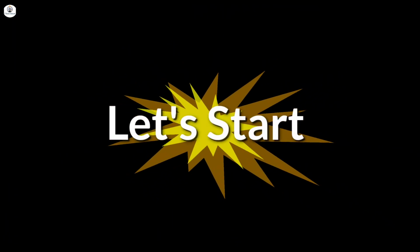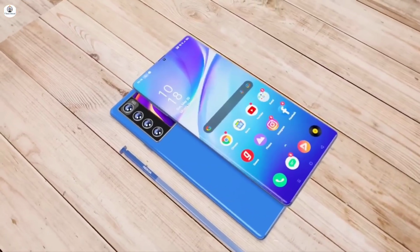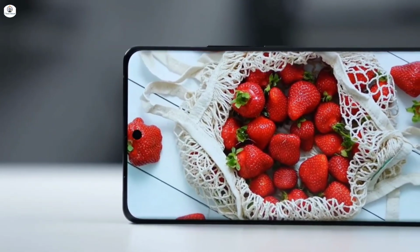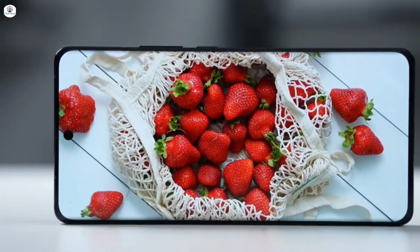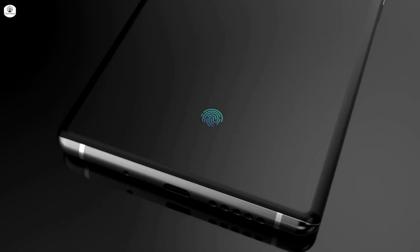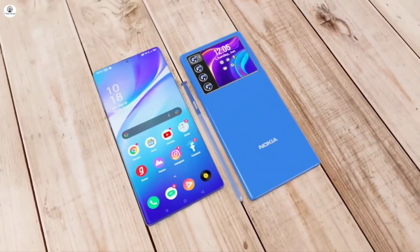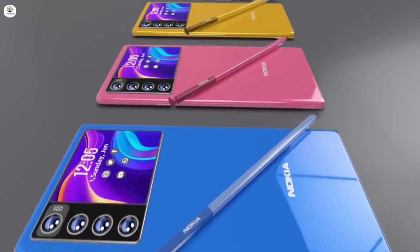So, let's get started. Features: Oxygen Ultra 5G. Display. This smartphone flaunts a 6.85-inch Full HD Plus Super AMOLED display with a buttery-smooth 120 Hz refresh rate and an ultra-responsive 390 Hz touch sampling rate. Plus, it's built to last with Corning Gorilla Glass 6 protection, an in-display fingerprint sensor, and IP68 water and dust resistance.